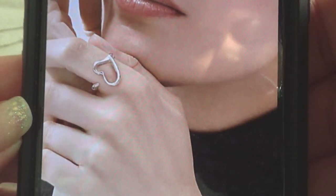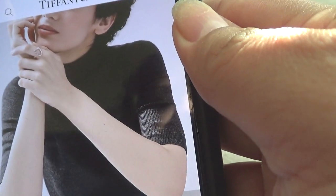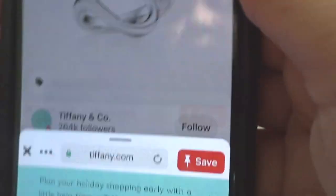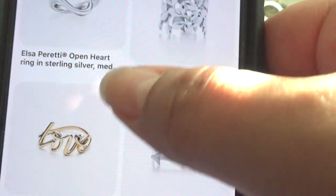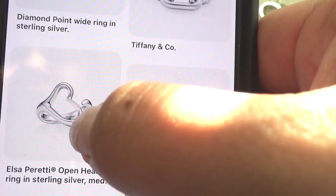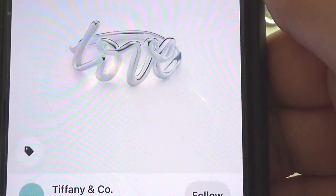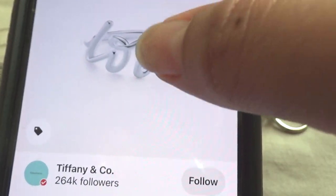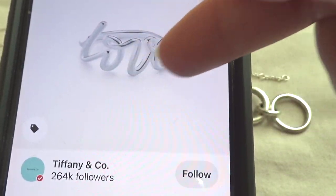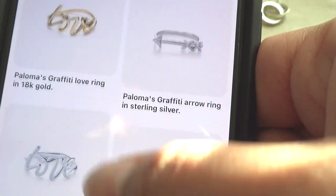I love that it's open. So again, they didn't have that. They had it in a small, and this is the medium, so the effect wasn't the same. So I think my next purchase will be this ring or this ring, the love ring. Although I gotta say it was a little bit lightweight. I was surprised it wasn't a heavier, thicker wire, I have to say. So I was a little bit disappointed, but I still liked it.